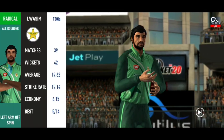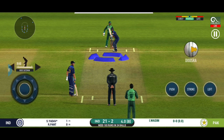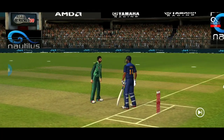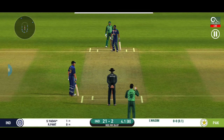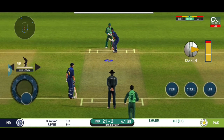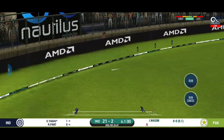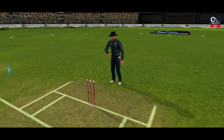Spinner into the action from the other end. The bowler will have to be extra careful of the line he bowls to this field. What's happening here? The bowler must have had a few words with the batsman. The batsman, however, is in no mood for a conversation. That is in the air and in the gap as well. Goes for four.